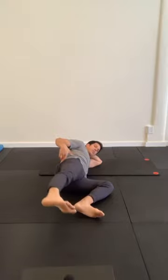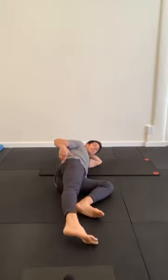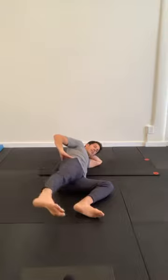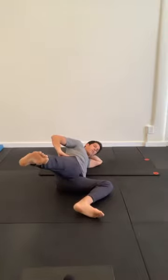And this is where we start to address your IT band, that lateral knee, maybe lateral hip pain that you're starting to get. And we're going to make 3 more. I think that's about 12.